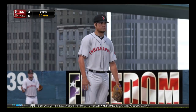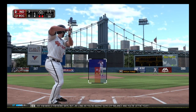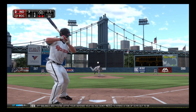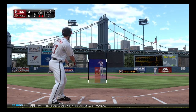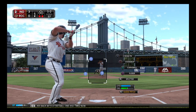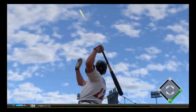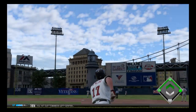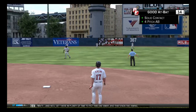Yeah, I think ideally you'd like to see him miss a few more bats, but as long as you're keeping guys off balance and you're letting your defense help you, you don't need to strike a ton of guys out to be successful. And he comes back with a fastball, 1-2 now. Here comes a 1-2. Swinging a ball pretty well hit out towards left center. And he'll get there in plenty of time to put this one away, and that ends the inning.